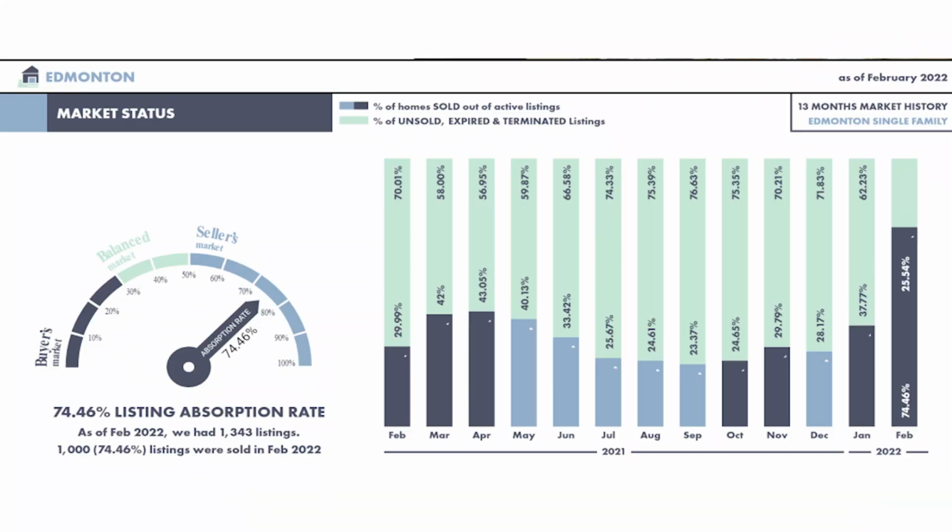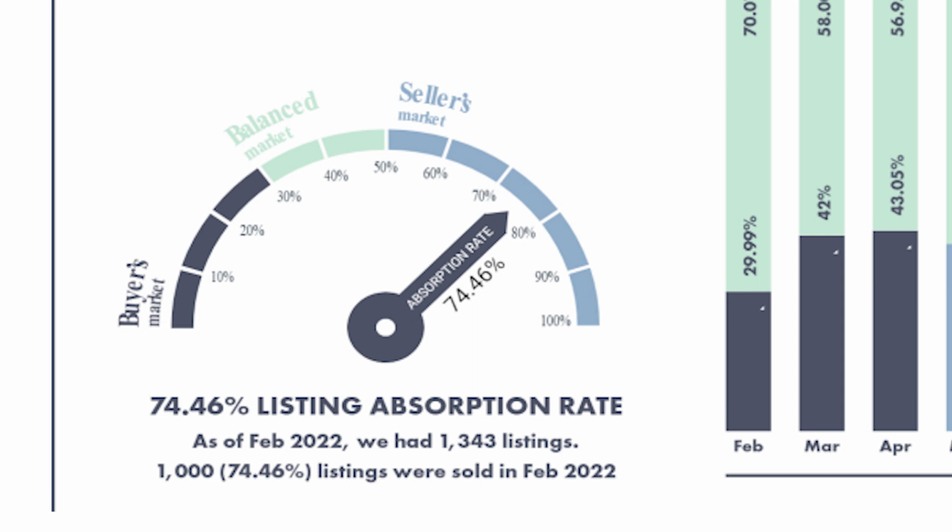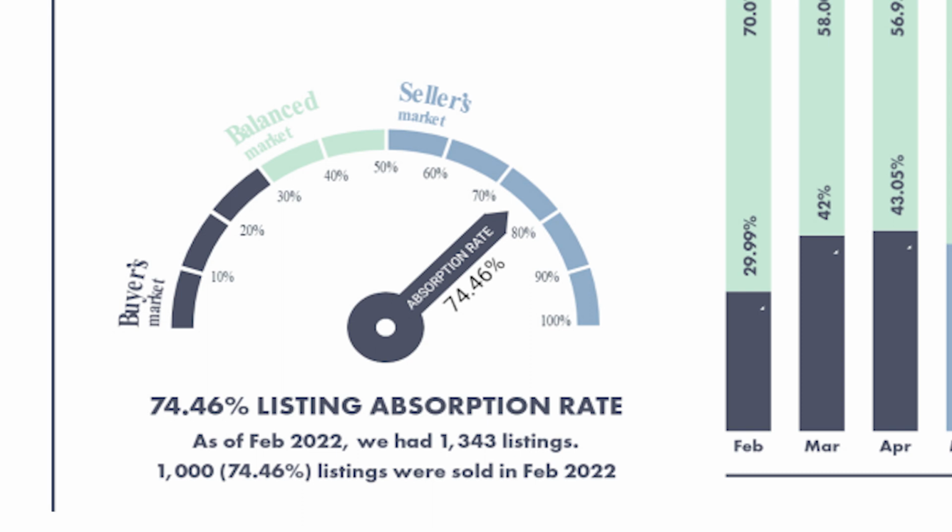So let's jump right in. Like I said, we're focused on the single family home market, and we'll look at basically the market status as a whole. How is it performing? We saw a crazy increase this last month. We're now sitting at a 74.46 listing absorption rate, which is basically taking the number of active listings at the end of the month and then looking at how many listings sold that month, and then figuring out what that ratio is. So we had 1,343 active listings in the single family market, and we had 1,000 sales in February. So that's how we get that 74.46%, which puts us into a very strong seller's market.